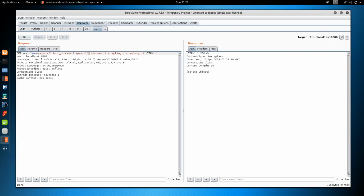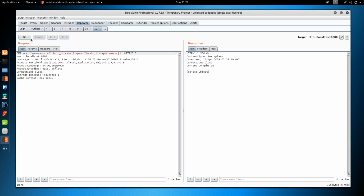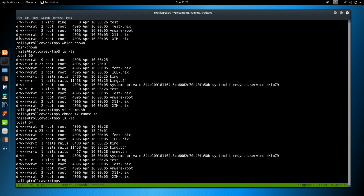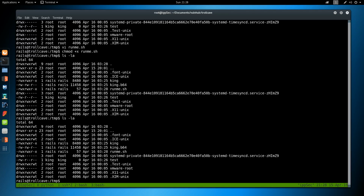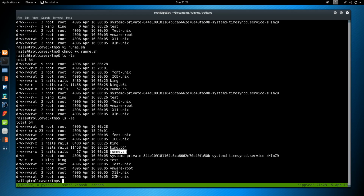Let's see if we can do this. So we'll run it bash and specify this temp runme.sh. Still owned by Rails. Let's change this to exec temp runme.sh. Computer's lagging for a second. And it's still owned by Rails. So that should have been executing.